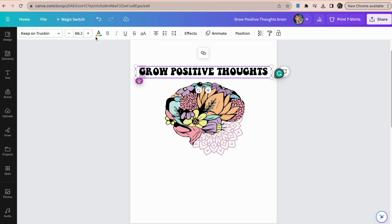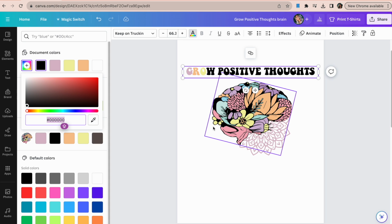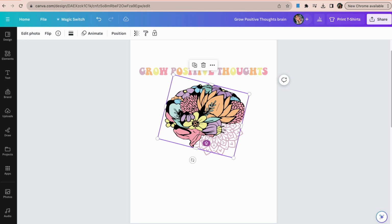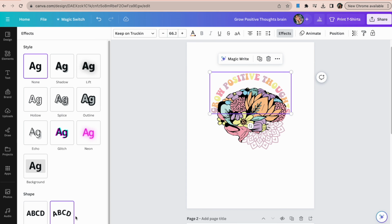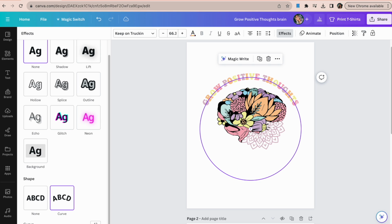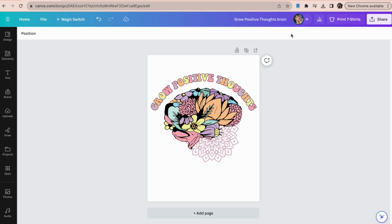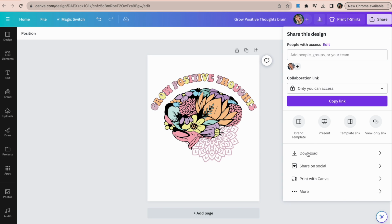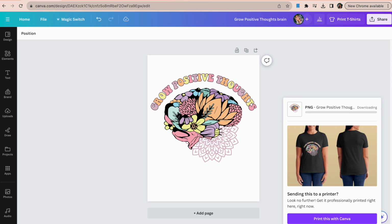And then I'm going to change my text colors. Okay, perfect, looking good. And then I'm going to add some effects to this text. I'm gonna make it round here. All right, so once my design's finished, I'm going to save that as a PNG with a transparent background. Super important to always save your designs with a transparent background.